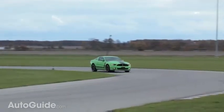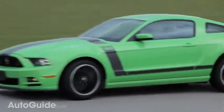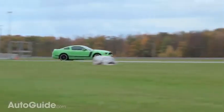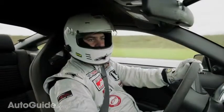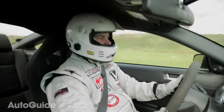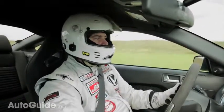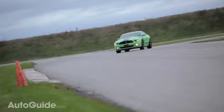The Boss 302 also comes with adjustable dampers, which is a pretty cool feature for guys who like to tune the handling of their car a little bit. We actually haven't made any adjustments to the dampers because the car's just been so well balanced in the corners. But it's nice to know that that feature is available. And overall, I think the ride quality is very good. The suspension's actually surprisingly compliant.